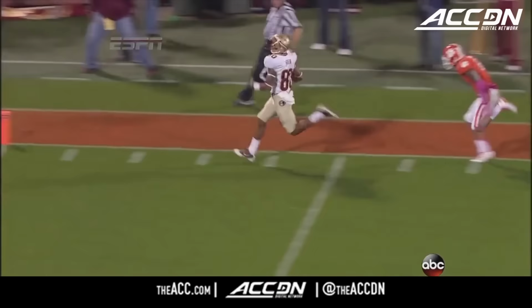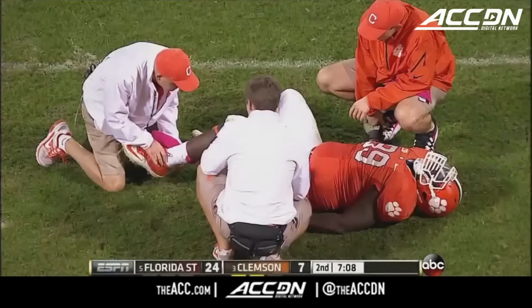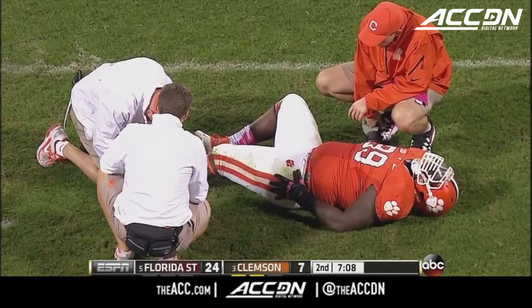And Deshaun Williams is down on the field being tended to at about the 3-yard line. He was in on the extra point for the Clemson Tigers. And there is a very, very active defensive lineman. So while we've got a moment, let's check in with Robert Flores for an update. Robert.